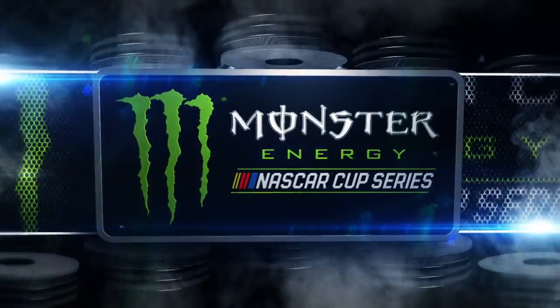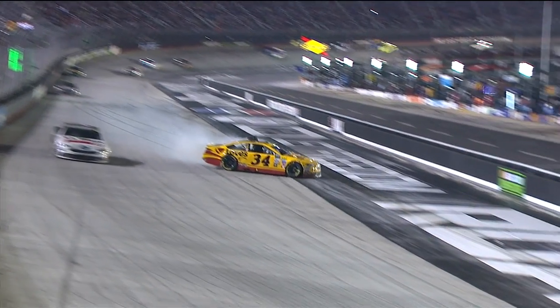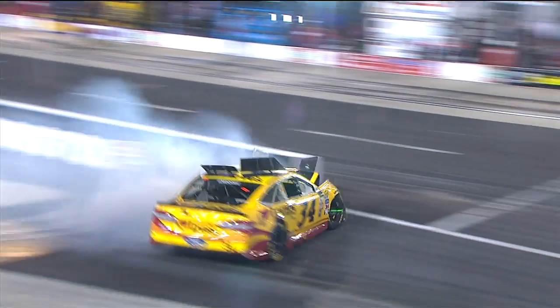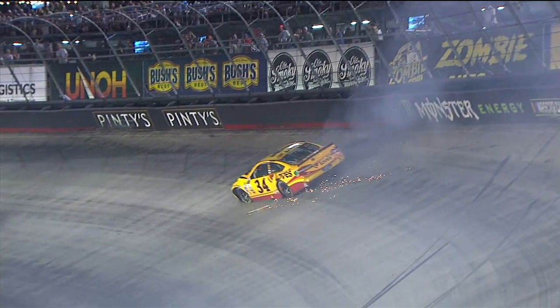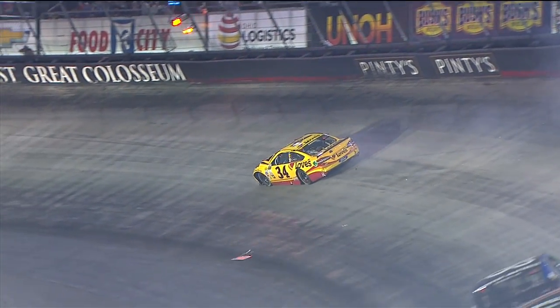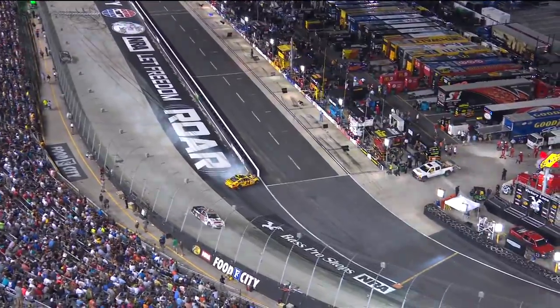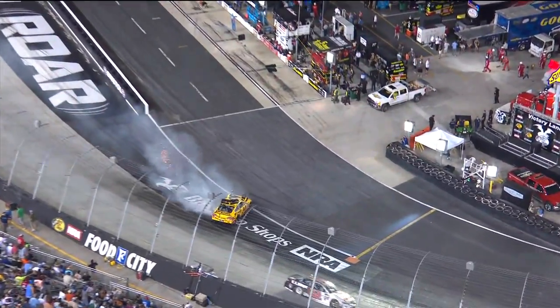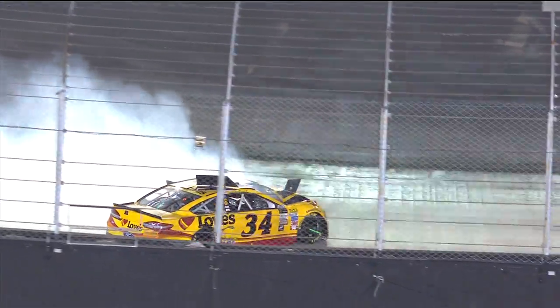Take a look at what happens here to Landon Cassill. Big impact on the inside wall. Just touched the inside wall, then comes back around. Hit the outside wall hard enough the front tires came off the ground. I couldn't tell from that angle if there was contact or how he got spun around between him and the 32. I just couldn't tell. By the time he was coming into view, he was spinning.